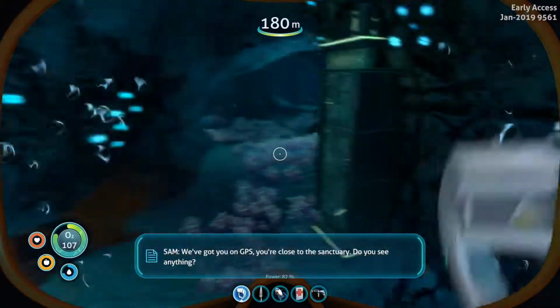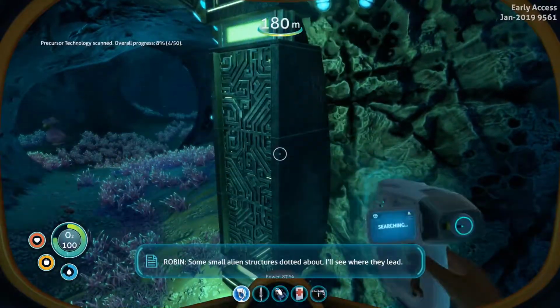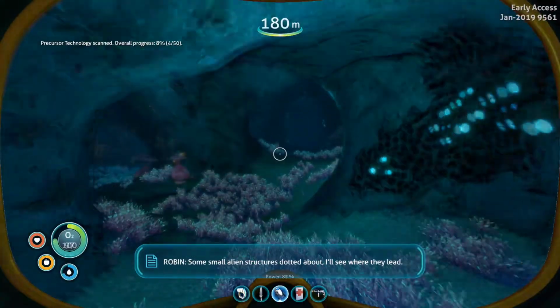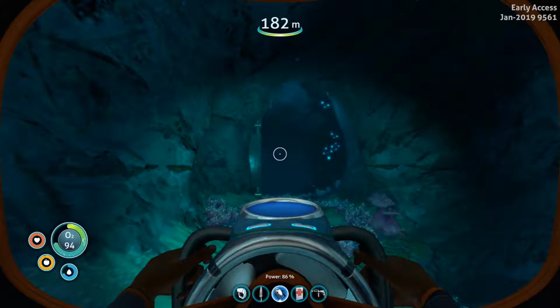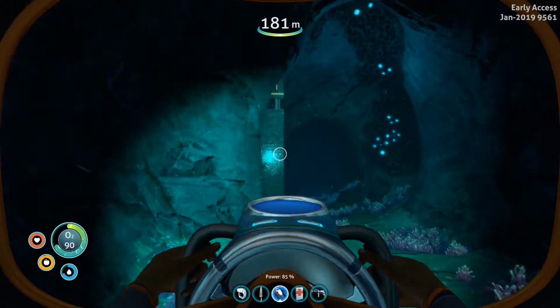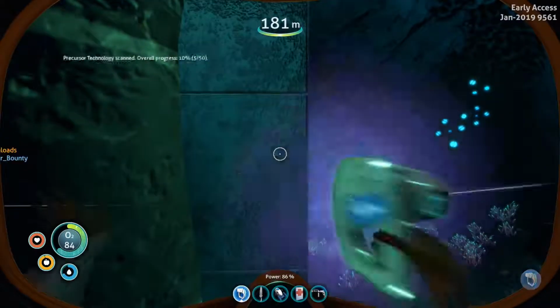We've got you on GPS. You're close to the sanctuary. Do you see anything? Cool, we're close to a sanctuary, guys. How cool is that? We're close to a sanctuary! I'm so excited! Ooh, I just literally bumped into it. I'm so sorry.